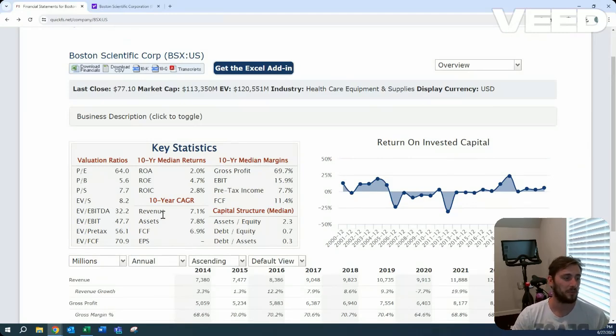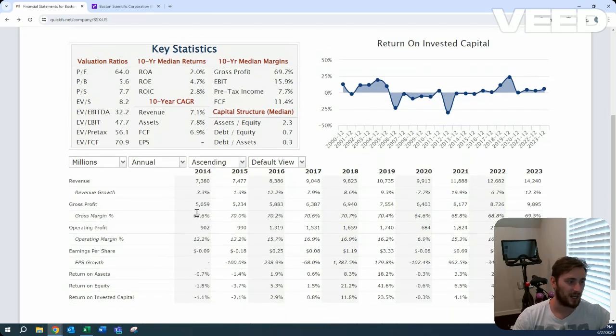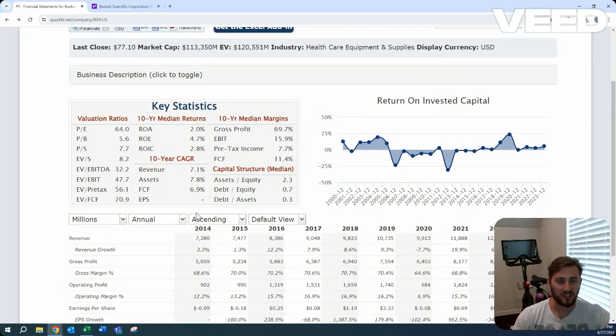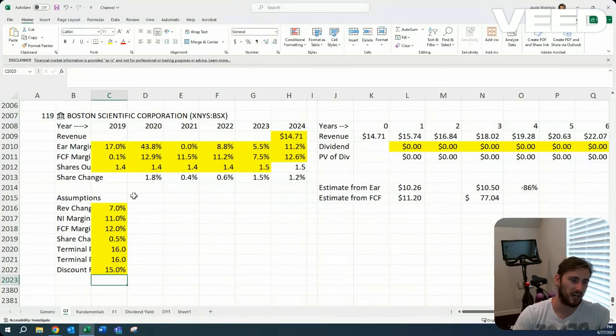Maybe I'm missing something, but to me, it is a great company. It's a very solid company. But the return on invested capital being as poor as it is and them being as aged as they are, I don't really like. They're just growing through acquisitions for the most part. I don't really like that. 64 current PE with essentially the highest margins they've ever had. I definitely don't like that.